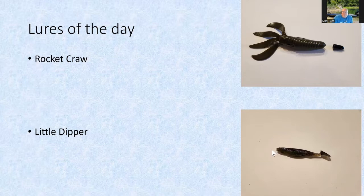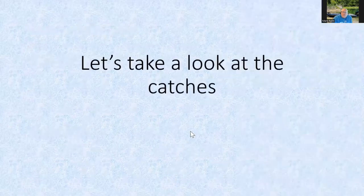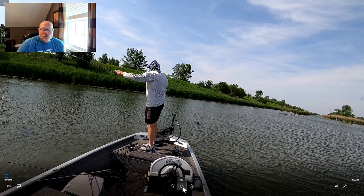I usually put a 1/8 ounce worm weight on the front of it. If there's not much cover, I'll let the worm weight slide up and down the line. If there's a lot of cover, I'll peg it to the weight, or peg it to the lure. Having a little bit of weight on there helps it stay down in the weeds a little bit. We'll show the fish catches for both of these and talk through a little bit of what we did with the Little Dipper as we go through the catches. So let's take a look at those catches for day 2 out at East Access Wheel Lake.